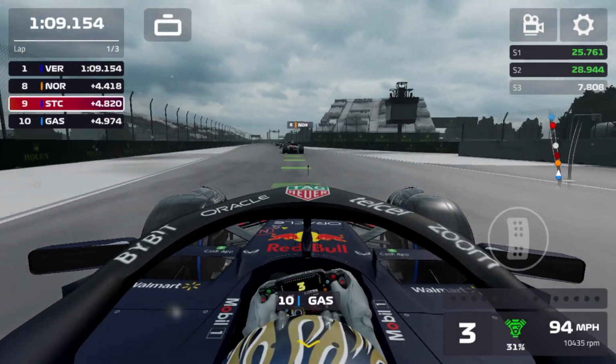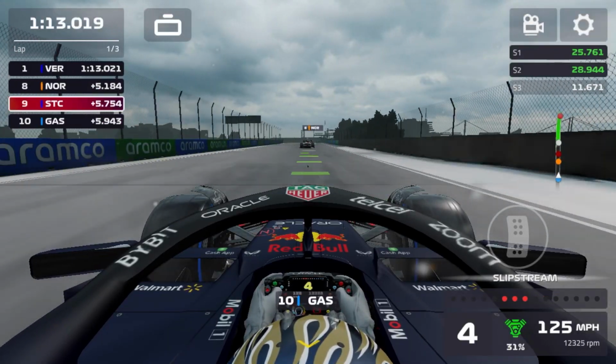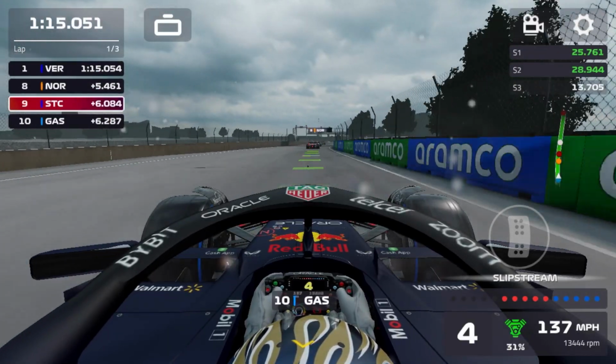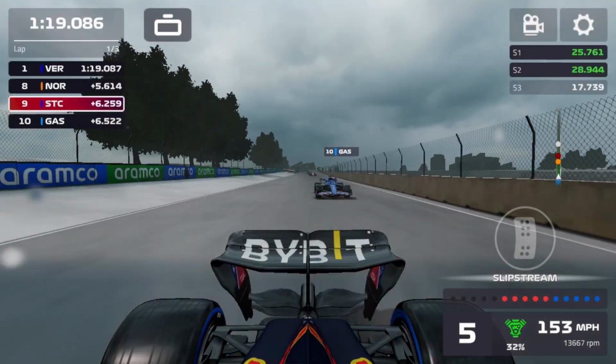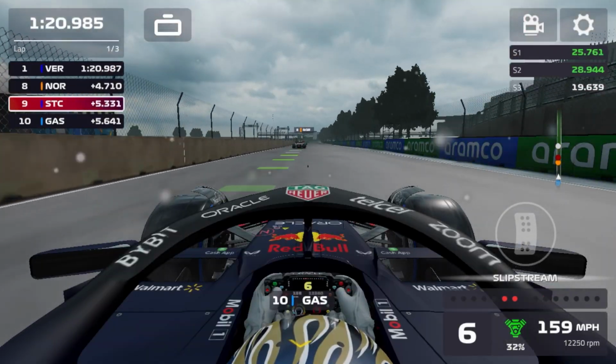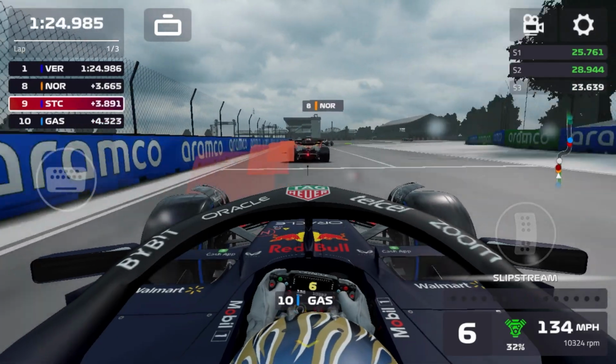And I guess the reason why I want to make this important is because, as you can see in the bottom left, there's no ERS. We don't have access to ERS at this point. So we're going to have to find a way to storm our way up through the field cleanly, specifically, because if we don't do this cleanly, there's going to be no points.